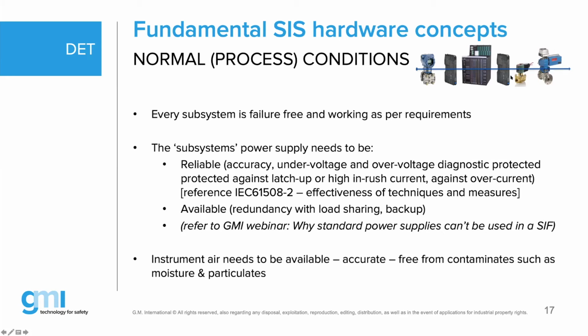Without the instrument there, items will also start to fail, or maybe some items will go to a fail-safe state. Of course, that instrument needs to be dry, clean, and accurate, and free from any moisture or any particulates inside the instrument. So those are all normal items that we try to achieve in our instrumentation.